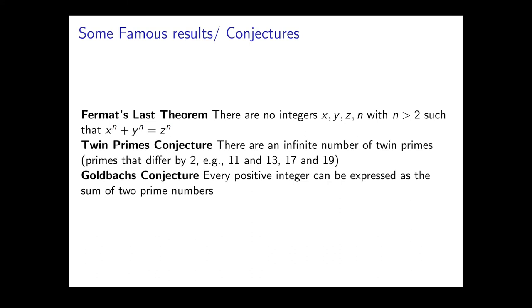A second unproven conjecture, the twin primes conjecture. There are an infinite number of twin primes, primes that differ by 2, for instance, 11 and 13, 17 and 19. Or Goldbach's conjecture: every positive integer can be expressed as the sum of two prime numbers.